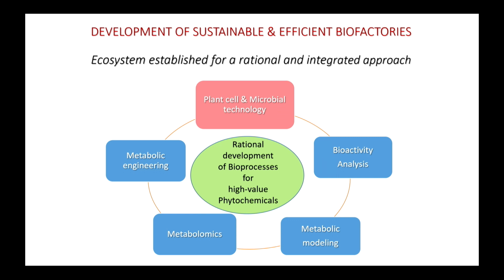Then metabolic modeling, we have computational biologists on board who help us in doing genome scale metabolic modeling and first principle based kinetic process modeling. So this is where people like you who are experts in mathematics play a role. Then metabolomics, we have chemical biologists in the department, and also elsewhere we have collaborated, who help us in qualitative and quantitative characterization of one or more phytochemicals from the biomass which we harvest from these in vitro cultures.